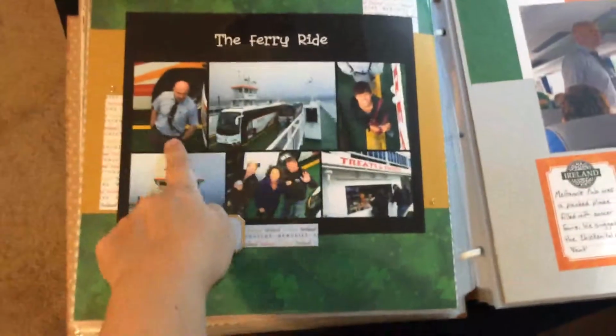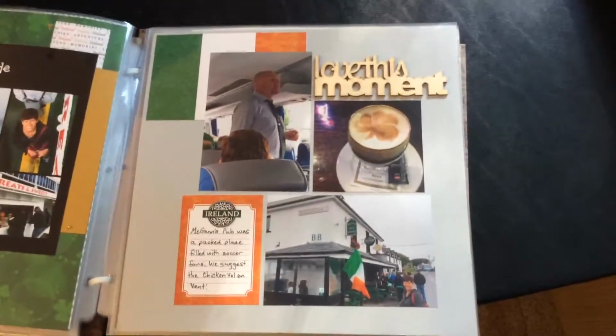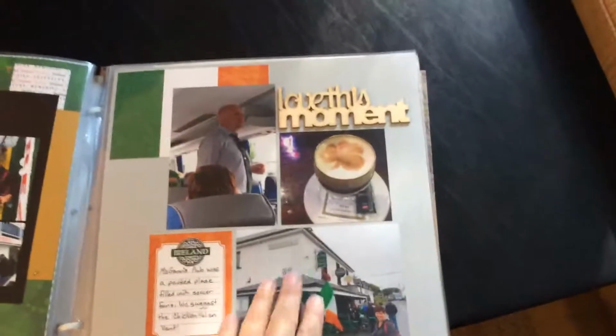So this is their tour guide here. And this is a family they met while they were on the tour, which is awesome. So here's just another pub that they stopped at to grab some lunch.